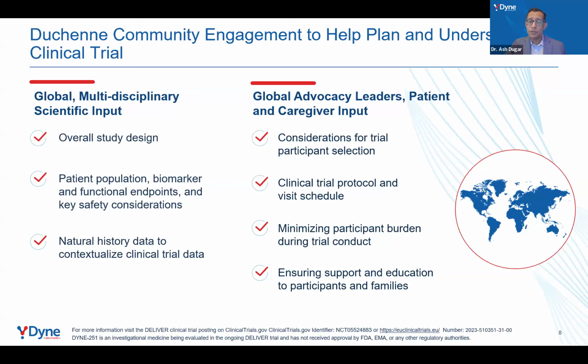While it's clear from talking to KOLs that dystrophin is still a key endpoint for this condition, both the physicians and the patient community have been very clear. Function is what's most important. In designing the trial, we've also received advice directly from patients and caregivers, who we consider as experts as well in the disease area.